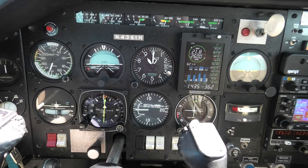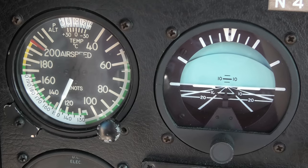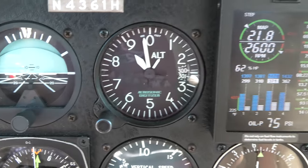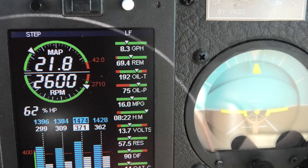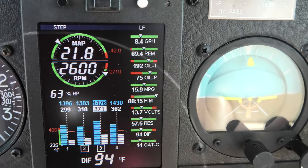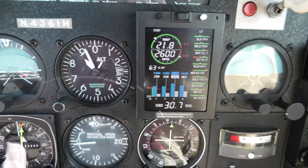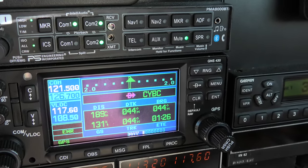Alright, cruising along at 9,000 feet, making 150 knots true airspeed, about 128 indicated, running 62% power, 9.3 gallons an hour, which is quite efficient, making good 16 nautical miles per gallon on the fuel. Everything's on track en route. Ground speed, with a bit of a headwind, is 132 knots.